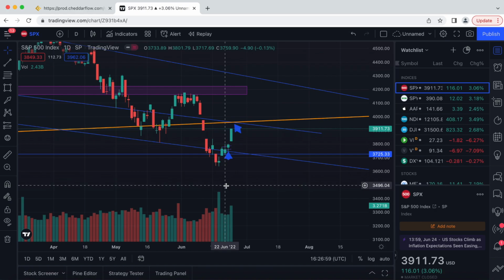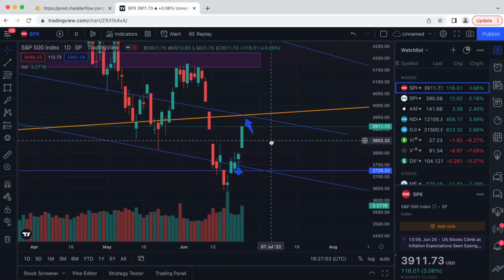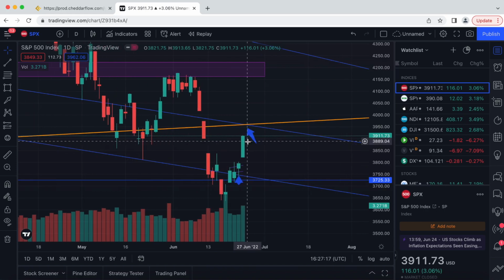In terms of this week, I do believe we have some more upside to go. However, it is not as much as you'd think. Like I said before, I expected this big gap fill. I did not expect it on Friday. I thought we'd have it within the next week or so, in the midweek recap. And we did have this big gap fill on Friday for a major bullish candle. This is very, very bullish.